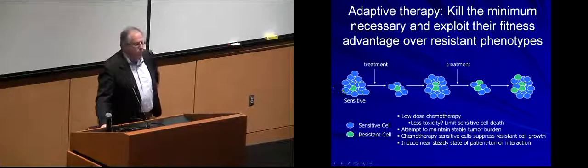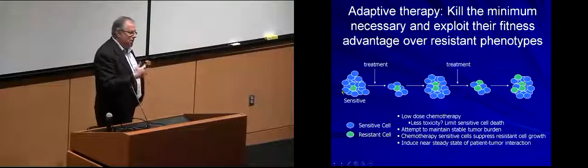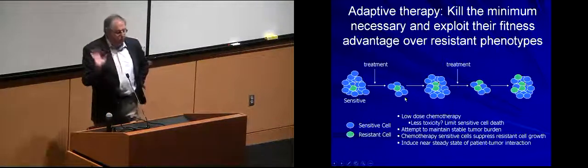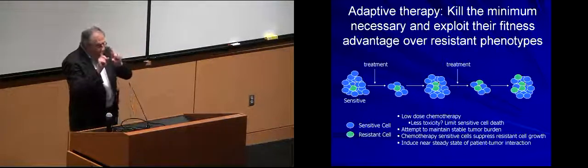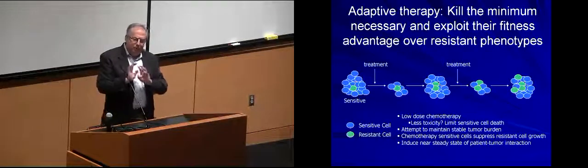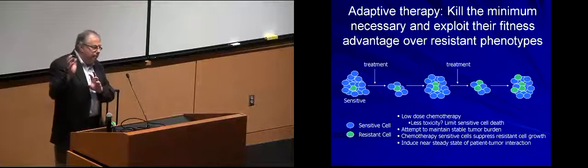The idea then is don't treat as though you could cure them. Don't give them high doses. In fact, give them just enough treatment to knock the tumor down. Now, you're going to get rid of some of the sensitive cells, but you leave some behind, and you explicitly do that. You, of course, have the resistant guys. You then withdraw therapy. You stop treating altogether. And if you remember the way that curve went, what happens is in the absence of therapy, the tumor will begin to grow back again.